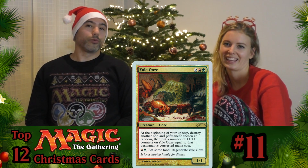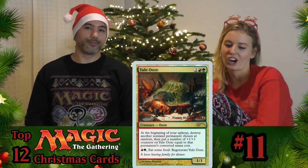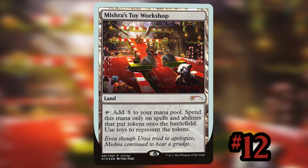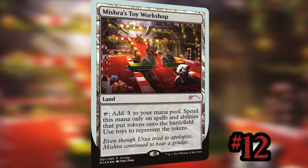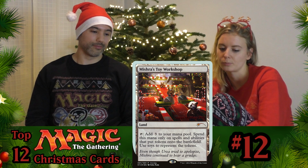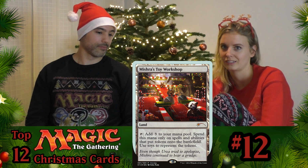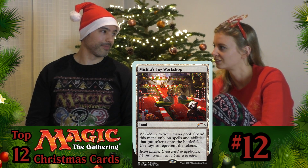Lisa, what is the last one of our very Christmassy cards? Last card is a Mishra's Toy Workshop. It's a land, and you can tap it to add 3 mana to your mana pool. Spend this mana only on spells and abilities that put tokens onto the battlefield. Use toys to represent the tokens. Yeah. That's cool. How Christmassy is this?